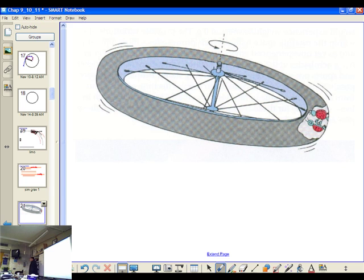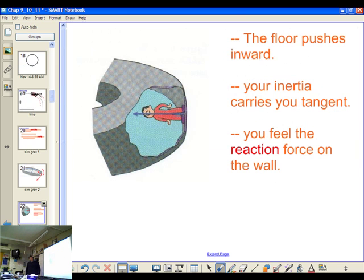So like these two little bugs. Bugs live on the inside. But remember, we're going around a circle. They want to go up in that direction. Remember, they always want to go that way. This is what inertia does. It wants to push us that way. But the inside wall pushes you inward. So if we were on our space station, the floor is going to push you inward. Your inertia wants to carry you tangentially, and so as you're trying to go this way, the floor is constantly pushing you inward. You constantly want to go out, constantly pushing you inward. It feels like gravity. Basically, what you feel is the reaction force.